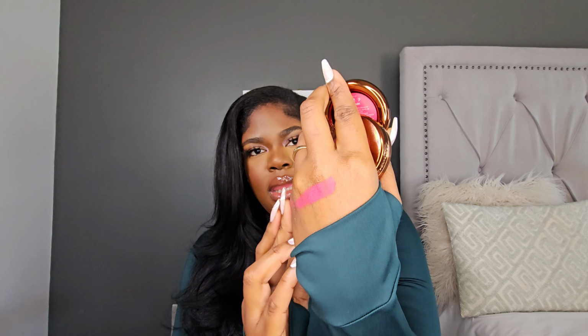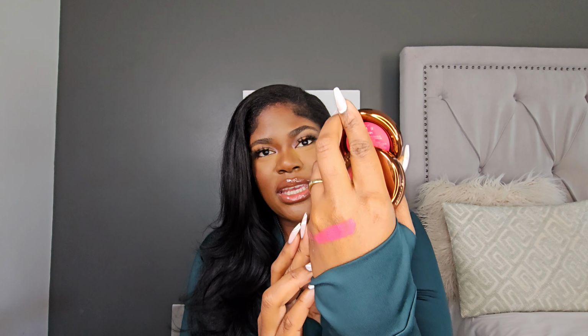The other color that I have, which is so fun, I love this color in the summer. I love pink blushes. This pink blush is so gorgeous, and it shows up on my skin tone. It'll show up on deep dark skin tones because it is very pigmented. Let me just swatch this on my finger so you can see the pigment. Let me just try to swatch it here. So this is it here on my hand. You can see it's extreme. Look at this pink. It is very pigmented. I love the formula.